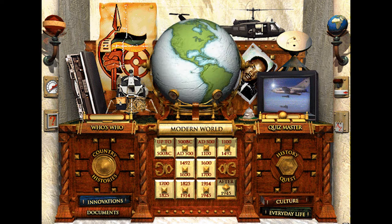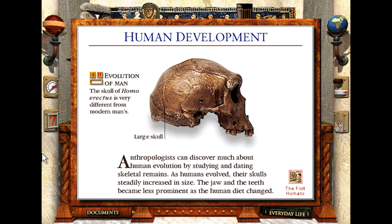Homo erectus, with its large skull, appeared about 1.7 million years ago. The skull had a prominent brow ridge, a thick-walled cranium, and large teeth. The Neanderthals emerged about 100,000 years ago.